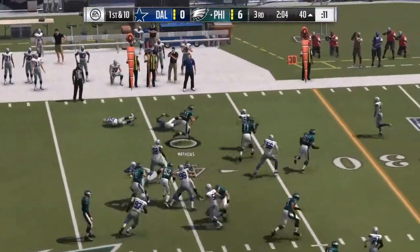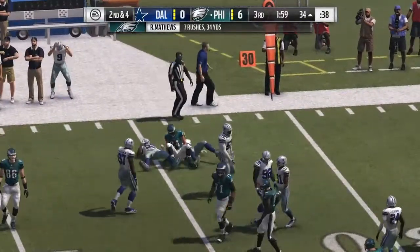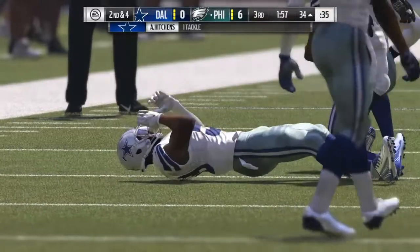Now they'll run it on the toss. And he's going to fight his way forward here for a modest gain. He'll get a nice chunk there on the first down run, and it's 2nd and 4.